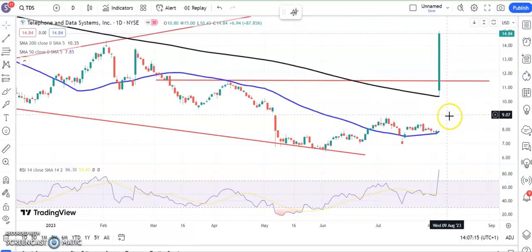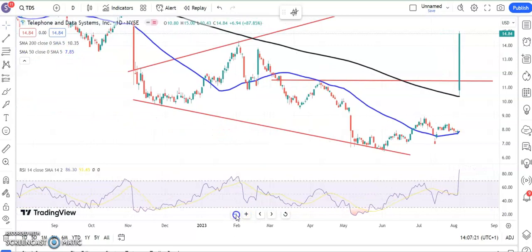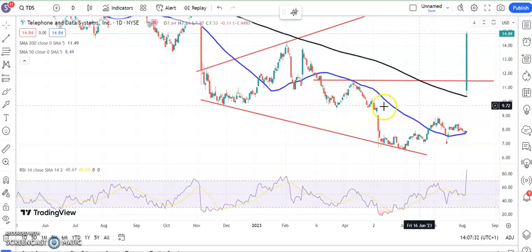Moving on to another new situation, Telephone and Data Systems. Here, a massive unfilled gap to the upside through the 50 and 200-day lines. Pretty impressive stuff. You don't see that very often. That came after a so-called abandoned candle that we had back in July. So it looks as though the bulls are very much on the front foot, the bears very much on the back foot. Another island reversal, bear trap island reversal formation.